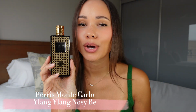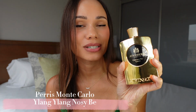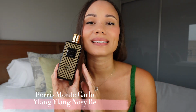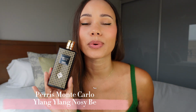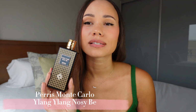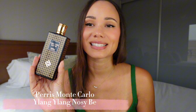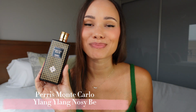So maybe you already own this one, then definitely give this one a go because it smells gorgeous. They are both amazing scents. I find the performance on this is very, very good. It's powerful. I don't have any issues with it wearing off. It stays on the skin very, very well. I feel this is a great kind of all year round fragrance, and it really is quite a show-stopping fragrance. Ylang Nosy Bee by Perris Monte Carlo.